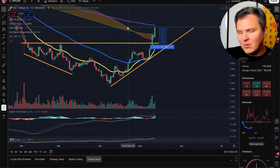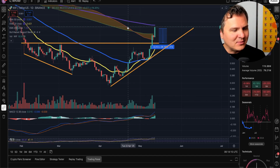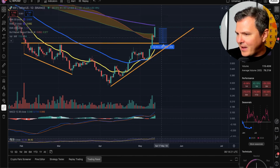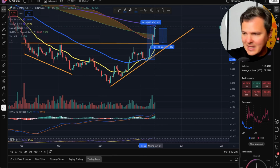DOGWIFHAT, this coin, gosh darn, the new bleeding edge of meme coin technology has returned with a vengeance. They put a hat on the dog, guys. Crazy stuff. Who thinks of these crazy things? That's genius. Anyway, this coin went up significantly over the last few days after bouncing off of the 20 and 50-day EMAs right here. It put in a 110% move.